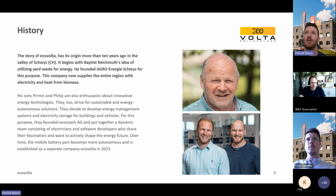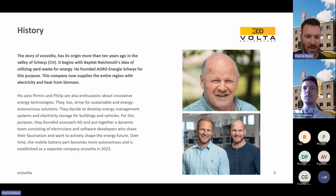It started more than 10 years ago with this guy here on the top, Baptist Reichmuth, with the idea of utilizing the waste of his farms, especially a lot of waste from the pig farms. He started making power, electricity, and heat out of the waste. He started with a rather small biomass plant for district heating, and soon it became a bigger plant, also with wood heating, to distribute all the heat throughout the different smaller villages around our company, where we still are today.